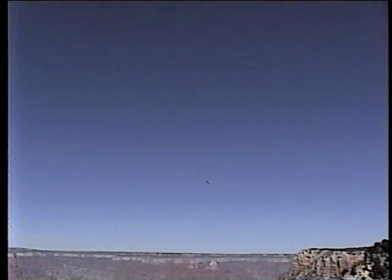That a big girl? No. We've been waiting for. That's a California condor, the rarest bird. Here comes another condor. Oh, he's turning.